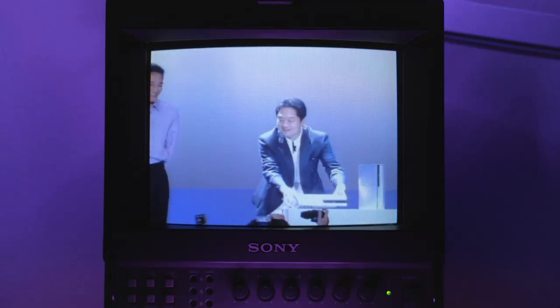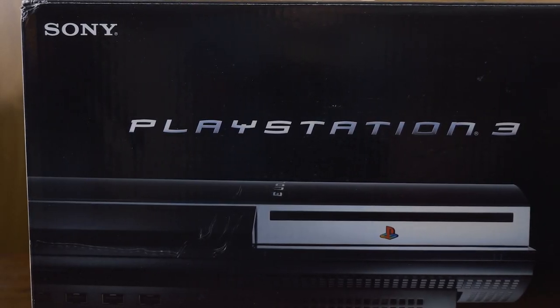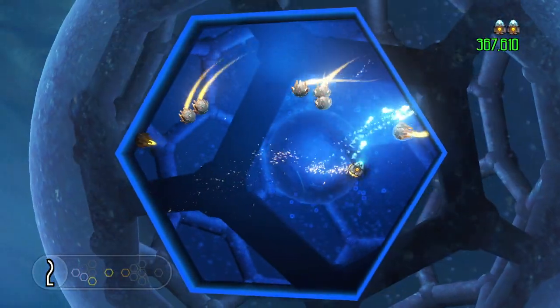When Sony launched PlayStation 3 in 2006, the promise of full HD 1080p gaming was there alongside it. And while most games during this generation never came close, I've made it my mission to document as many full HD games for PlayStation 3 as possible.